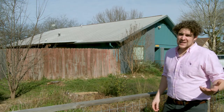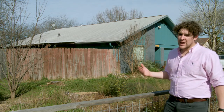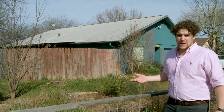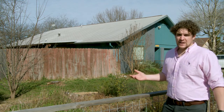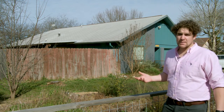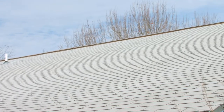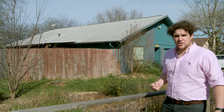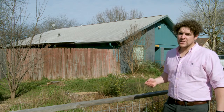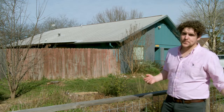Now, one thing that we can't tell from here is if there was some kind of damage due to hail. Now, depending on where you are, hail could be a big problem. We're here in Texas, and here in Texas, hail is routinely a big issue. People get roofs replaced all the time because of hailstorms. But you can't really tell if there's hail damage just by looking at it, especially from this distance. So you're probably always going to want to have a roofer come in and take a look at a roof, especially if you're in an area that's really prone to hail damage like Texas is.